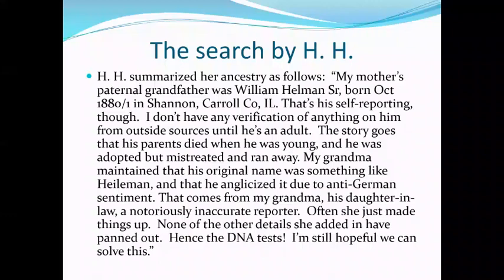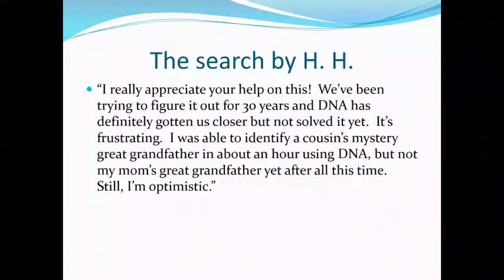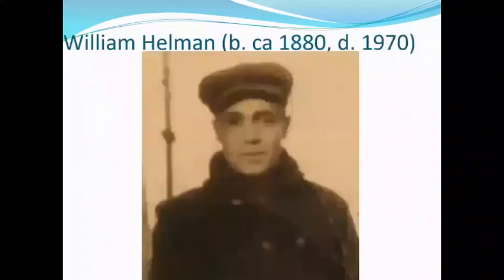Well, so was I, very hopeful. And then she emailed me and said, I really appreciate your help working this. We've been trying to figure it out for 30 years. DNA's got it closer, but we haven't solved it. It's frustrating. I was able to identify a cousin's mystery great-grandfather in about an hour using DNA, but my mom's great-grandfather, after all this time, is still unknown. So again, that's her summary from January of 2020, quoted verbatim from her email.